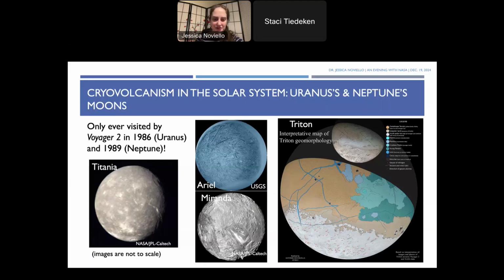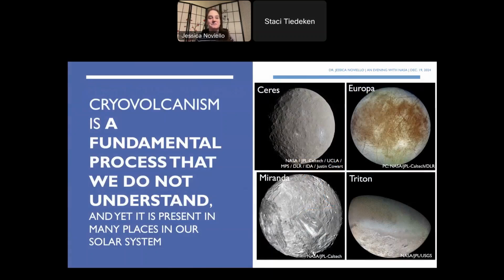And we also have an issue, as I have alluded to before, and I think the next slide is going to introduce it. Here we go. So I say that cryovolcanism is a fundamental process that we don't understand. We do see a lot of evidence for it in different places in the solar system, but when we think about how it works or when it works in a planet's history, we're a little confused. And here's why. Remember when we talked about terrestrial volcanism, and we said that it was driven a lot by buoyancy. In cryovolcanism, liquid water is more dense than solid water. So we don't have that buoyancy benefit that we had with the rocky volcanism.